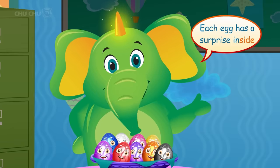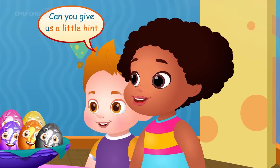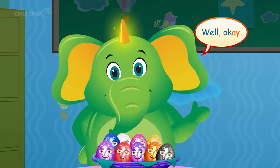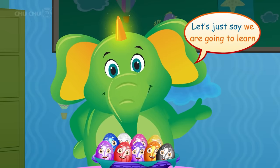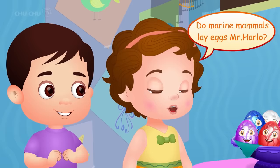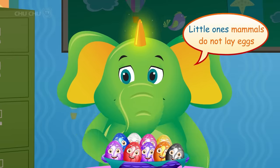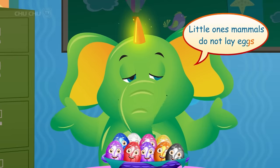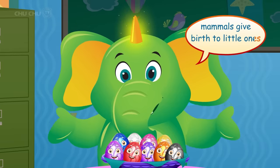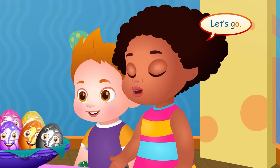Has a surprise inside. Surprise? Can you give us a little hint about what's inside, Mr. Harlow? Well, okay. Let's just say we're going to learn about marine mammals today. Do marine mammals lay eggs, Mr. Harlow? Little ones, mammals do not lay eggs. Like human beings, mammals give birth to little ones. I can't wait to open them and find out. Let's go.